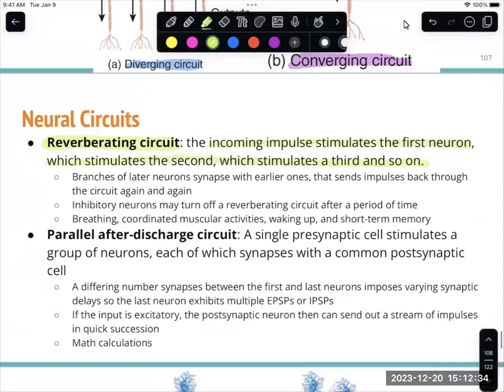Why is that important? Breathing. So that information is going down to breathe in. That information is being sent back up that we breathed in. Okay, now we've got to breathe out. That information is getting sent down to breathe out while that information is getting sent back up to say, okay, we're breathing out. Now we need to breathe back in.